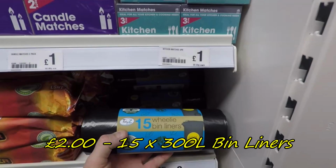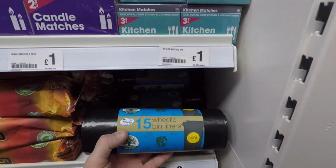So first of all then, your main priority is going to be shelter. So I've gone for the 300 litre bin liners. We've got 15 of them. It's going to cost us £2, and these can be fixed together to make a tarp to protect you from the wind and the rain, and you could also use them as a poncho. Now you could also put them on the ground just to keep you off the cold, damp soil, and also you could put leaves in these and make yourself a bed to lie on.